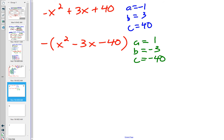There is no more greatest common factor. Could this possibly be a perfect square trinomial? Why not? In order to be a perfect square trinomial, the first and last have to be positive. Are the first and last positive? No, 40 is not. So I don't even have to worry about it. I don't have to write anything down. I don't have to write down b squared. Keep on moving.